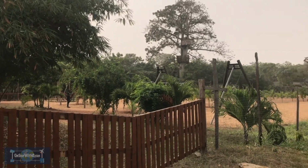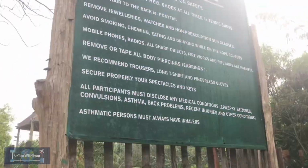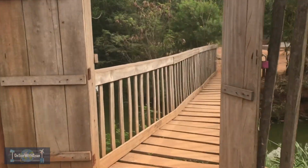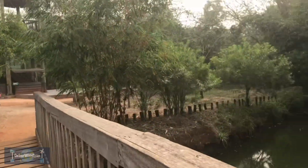Right, so right now, final day in Ghana, but obviously gotta make the most of it. Right here at the Botanical Gardens. I'll flip the camera right now. It's a dope little place, man. They've got a few activities here, and the one I'm going to be doing right now is the high rope course. Basically kind of similar to a Go Ape vibe. The setting is beautiful.